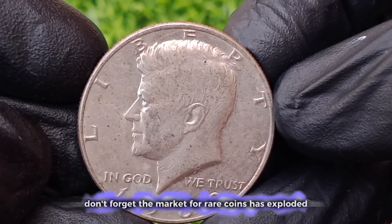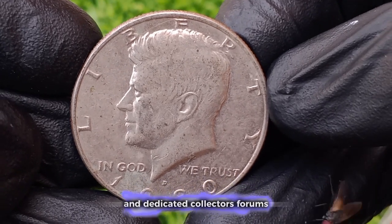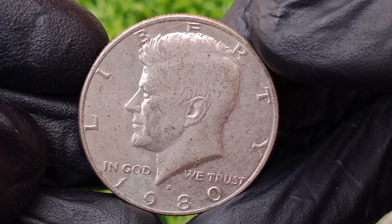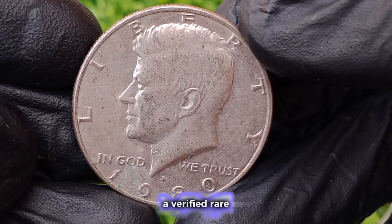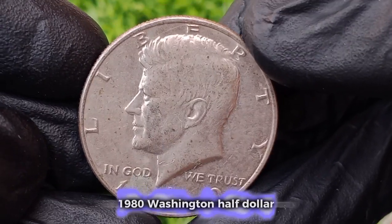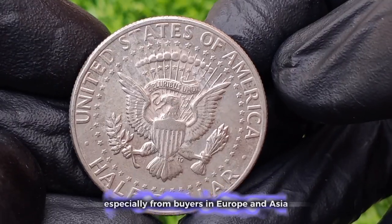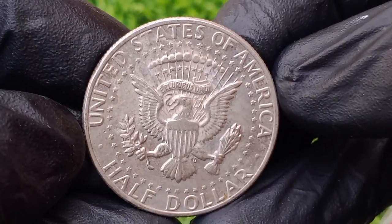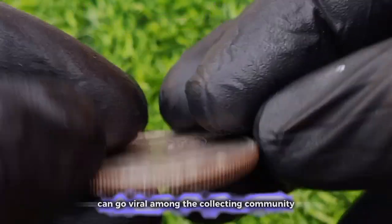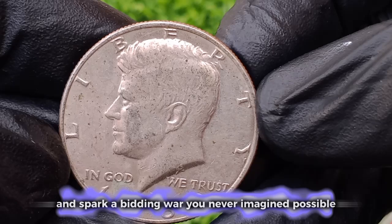Don't forget, the market for rare coins has exploded thanks to online platforms and dedicated collectors' forums. With the right coin, you're no longer dependent on a local dealer. A verified rare 1980 Washington half-dollar can draw offers from around the world, especially from buyers in Europe and Asia who are building elite U.S. coin collections. The right coin at the right time can go viral among the collecting community and spark a bidding war you never imagined possible.